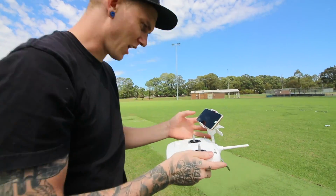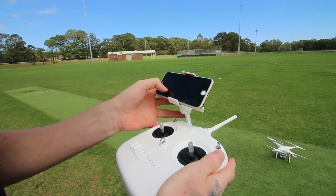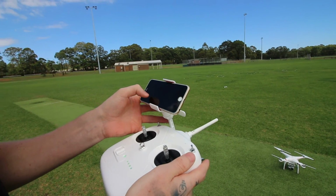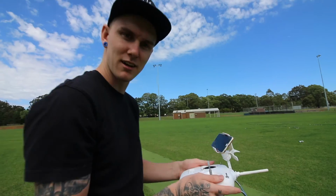So, check overall status, normal, flight mode, PGPS, remote control battery 85%, flight mode 2, aircraft battery temperature 27 degrees, aircraft battery 97, clear for takeoff.